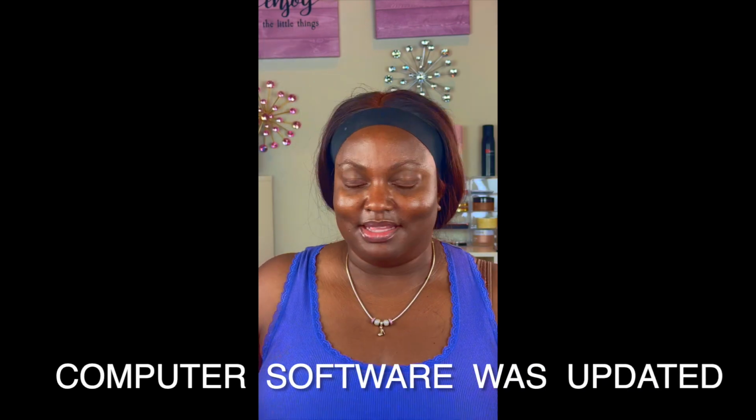I'm feeling a little uneasy right now because I updated the software on my camera and it's just a big deal. Hopefully we're getting sound. I know the picture is clear.